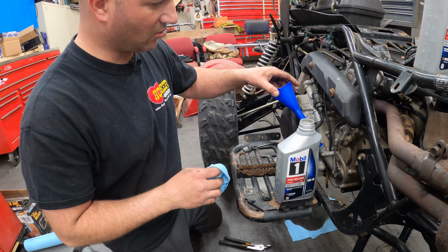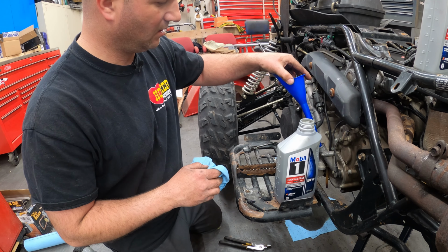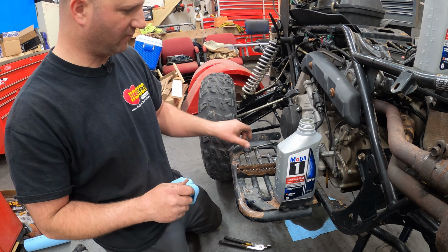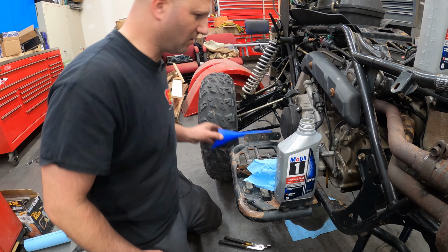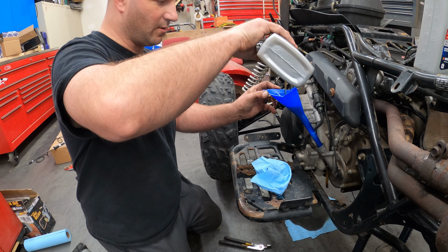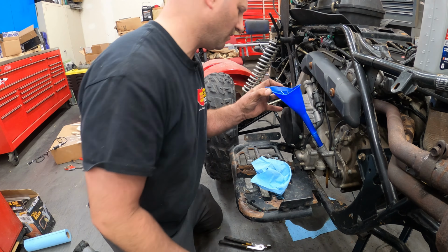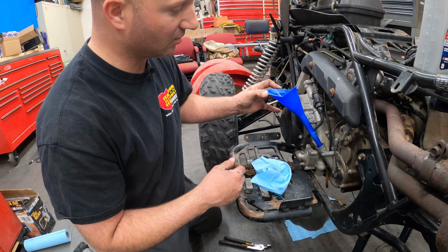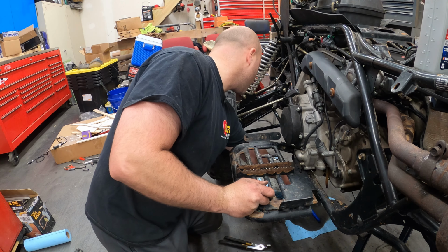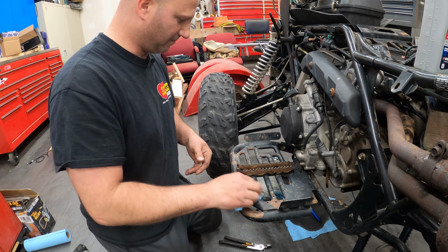All right, well, we drained the oil out before we pulled the engine so we didn't make a mess. And now we're refilling the engine oil with some good Mobil 1 10W-40. Just any old conventional 10W-40 works. So I went with the good stuff, the Mobil 1. Book says it calls for about 1.8, so we'll just throw 2 in there. That's close enough. Okay, now we are ready for a first start with a new frame.